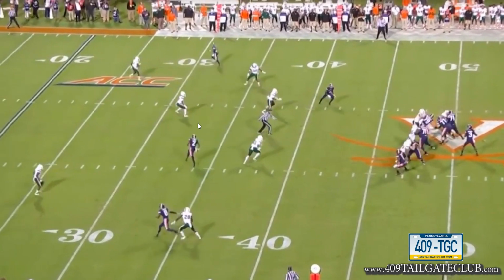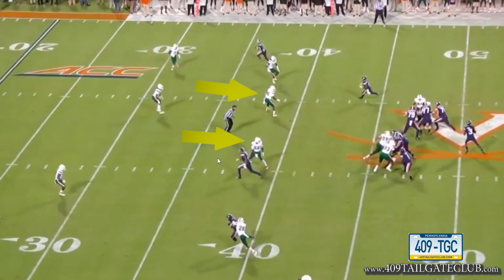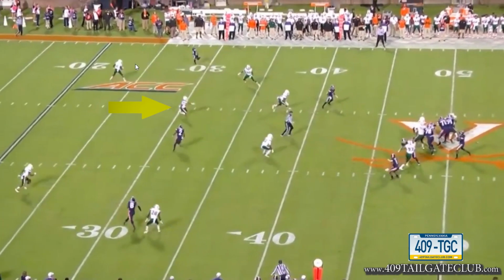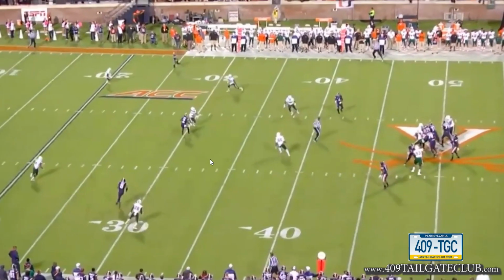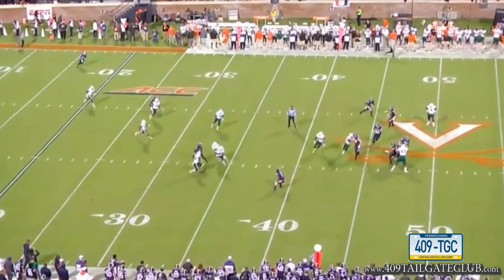I want you to see something. I want you to watch what the quarterback sees. Quarterback sees linebacker drop. He doesn't even see this safety sitting here because all he sees is middle of the field open. He thinks he's got the middle of the field open. And what happens is the safety comes down and plays the crosser, and you've got a wonderful play.